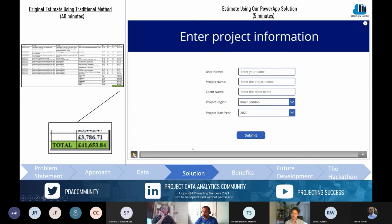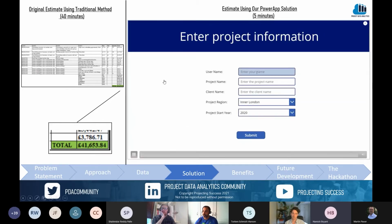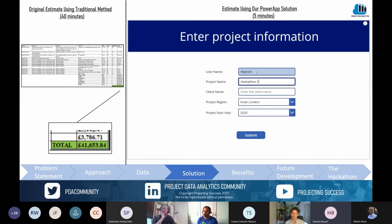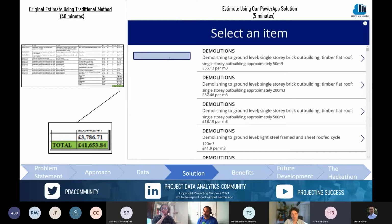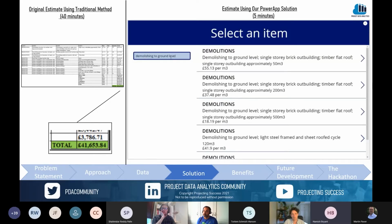Hi, so we decided to use Power Apps to create the user interface. So here it would just be basic information about the project, and then the region, as the prices would vary depending on the region you're in. And we also took the year to try and predict inflation.